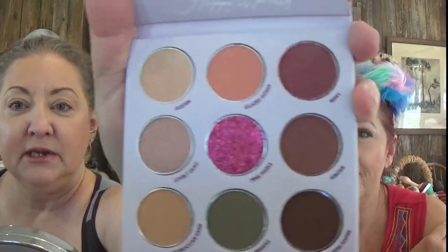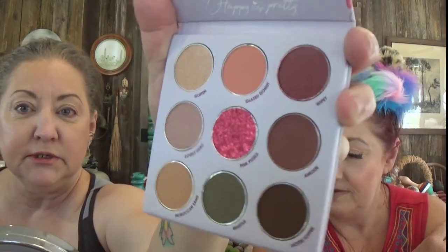This is so gorgeous. This is the palette. I don't know if you can see the sparkles that are on there. It's a cute one. Gotta use that. Okay, so that's the palette I'm going to do today. I'll let Kathy tell you what she's going to do.